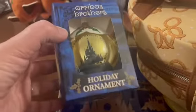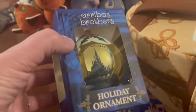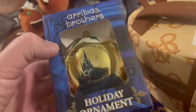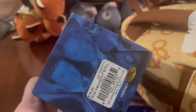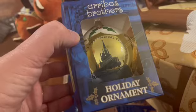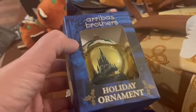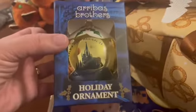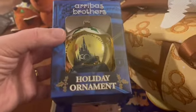And then the last item that I picked up, this is coming from Disney Springs as well. Oh my goodness, that is quite the reflection there. Okay, so this is coming from Erebus Brothers. It is the holiday ornament, the 50th anniversary holiday ornament, and that is $19. But just look at how beautiful that is. You've got the castle, you've got the 50, that gold coloring. They did have different colors. So if you wanted one of these from Erebus Brothers, just let me know and I can always swing by when I'm at Disney Springs.